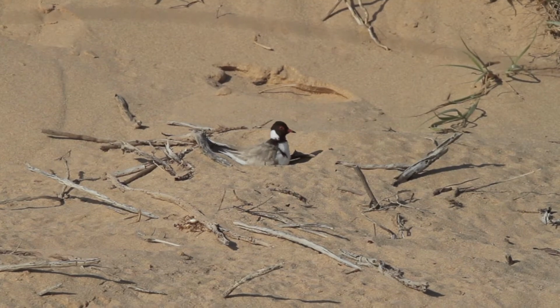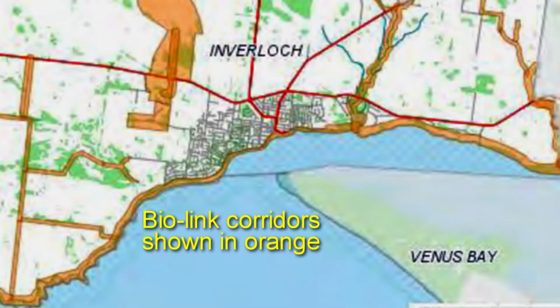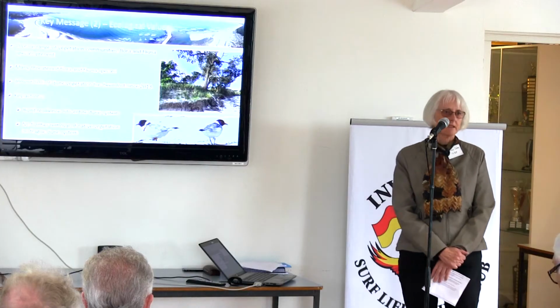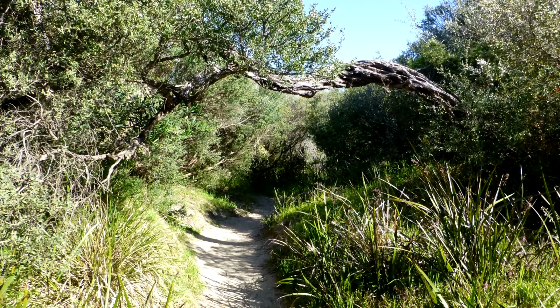I think the dune ecology is critical for the local biodiversity. There's so much clearing to the north of Inverloch, and it provides a very valuable corridor for fauna in an east-west direction, and it's one of the few east-west biolink corridors in this whole area. I was surprised at the range of flora species that were present.